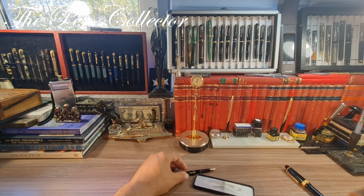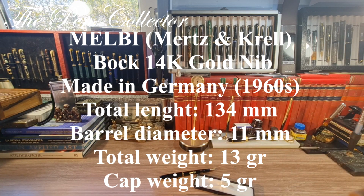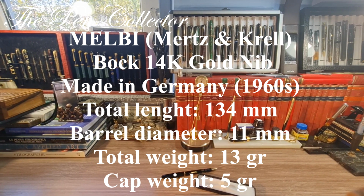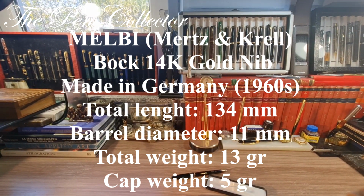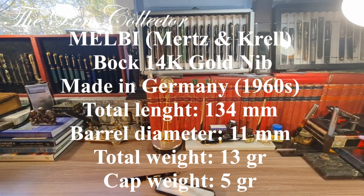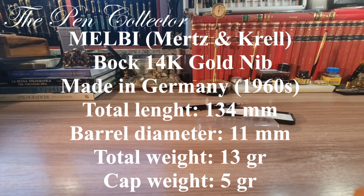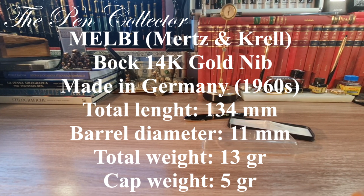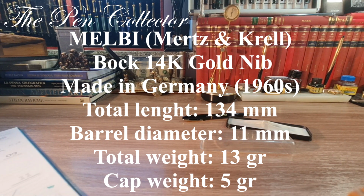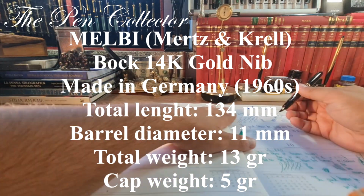And before I do the writing sample, let me leave its dimensions on the screen, and I will also change the angle of the camera. So first of all, let me change the angle of the camera, guys, for you to see better the writing sample I'm doing with this pen. For the writing sample, I have here my notepad, and I will place it right over here, guys.